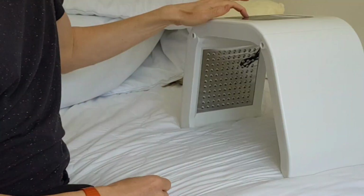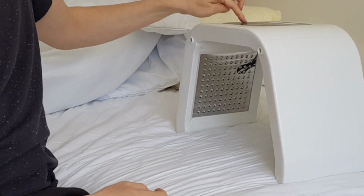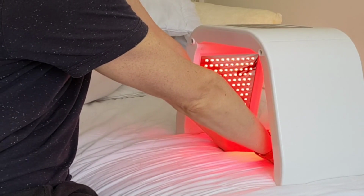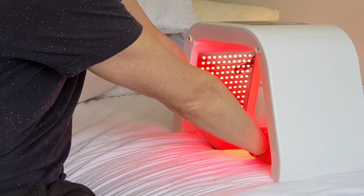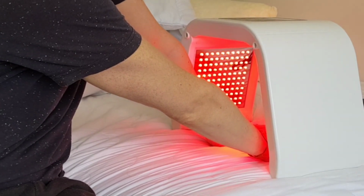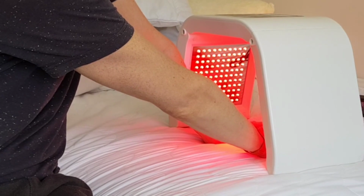The other thing I've been doing is after I do my face and my neck, I just do red light on my hands. I put my hands and my forearms underneath because our hands are exposed to the sun. So just to help with boosting the collagen on the back of my hands as well. So I do that for maybe 2 or 3 minutes after I've done my face, and that's both in the morning and the evening.